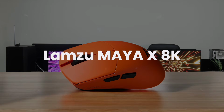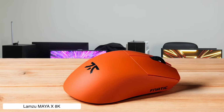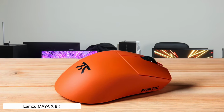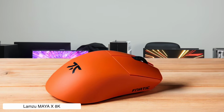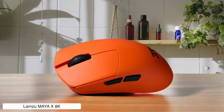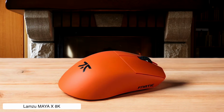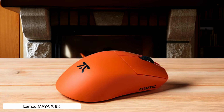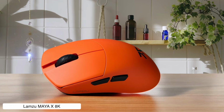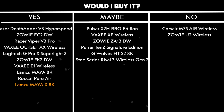Lamzu Maya X 8K. This medium to large size beast packs the same PAW 3950 sensor with 8,000 Hz polling and Nordic MCU combo, delivering motion latency so low it's practically time travel for your Counter-Strike plays. The performance is stellar, and the coating handles sweat better than my deodorant, but let's be real. Most people won't even notice the difference between 4,000 and 8,000 Hz unless they have a supercomputer and the reflexes of a caffeinated squirrel. Would I buy it? Yes, because having overkill specs makes me feel better about my mediocre aim, and the grip coating won't slip even when I'm sweating bullets during clutch rounds.